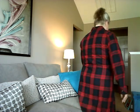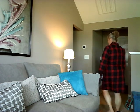I feel like I kind of maybe have an apron on. So does this look like an apron, or does it look like a robe? There's just something, I don't know. I like it, but I don't like it, if that makes any sense. So back up so you can see it back here.